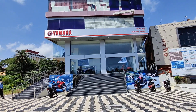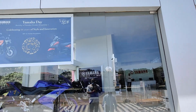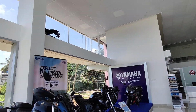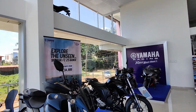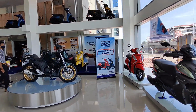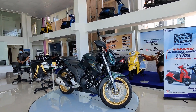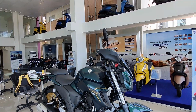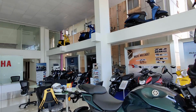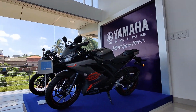I am at Sharif Motors Yamaha, which is in Mangalore. They recently opened in Mangalore. So look at the showroom. Very good new showroom, just recently opened, and they have their entire range of motorcycles and scooters here. So this is the FZ S 25, the new one, and all the scooters in there. And this is what I will be checking out today.